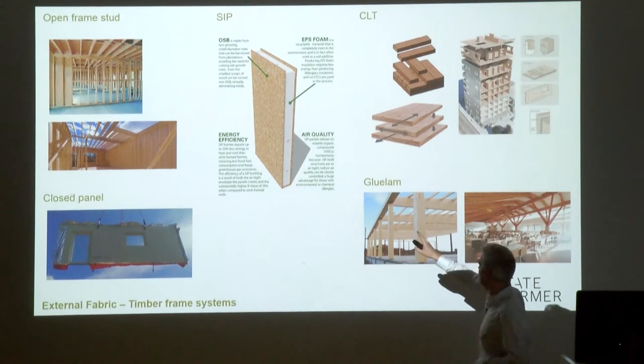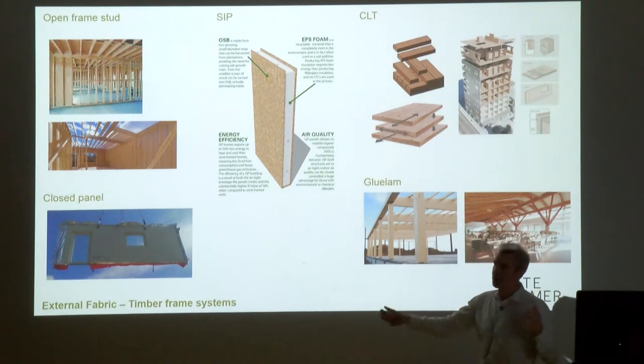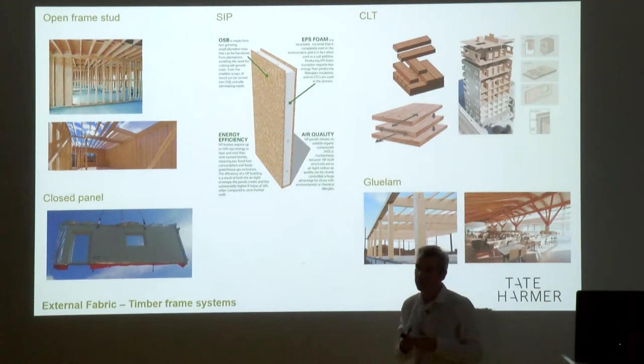And then glulam is what you use when you do big spans. Glulam is essentially lots of bits of wood glued together to create a large timber beam. But the thing is, if you use just a big bit of wood, like if you just cut down a tree and made a beam out of it, that moves around. So it's very difficult and you get big cracks in it.